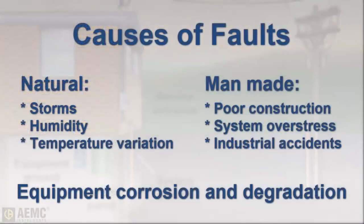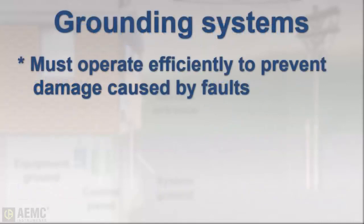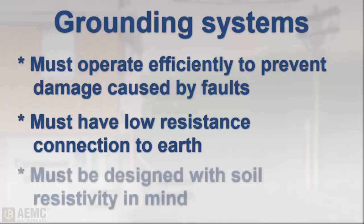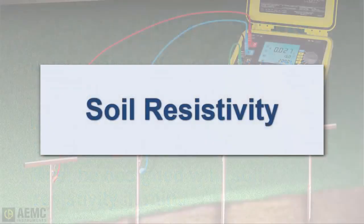Many electrical faults that occur are caused by nature, while others are man-made, but most occur due to corrosion and general degradation of equipment over time. When these disruptions of normal electrical operation do occur, it's very important for the grounding system to operate efficiently. For this to be possible, the grounding circuit must have a low-resistance connection to the surrounding earth. And a grounding system will only perform properly if it is designed and installed with local soil conditions taken into consideration. So to evaluate the anticipated efficiency of a grounding system, we need to understand local soil resistivity.